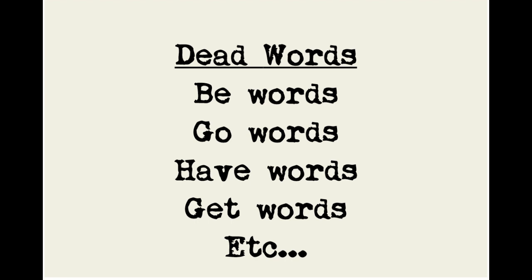One of them is, we just talked about grammar and punctuation, knowing those rules. The other is something that is basically called dead writing with dead words. Okay, and there are certain words that are just kind of lay there words. They really don't do anything for anybody, and you need to find some other words to use. And what are they? They are be, go, have, get, and there's probably a couple others.